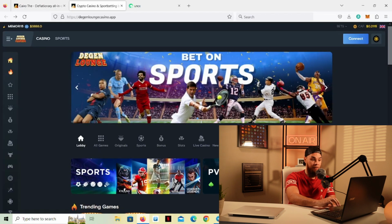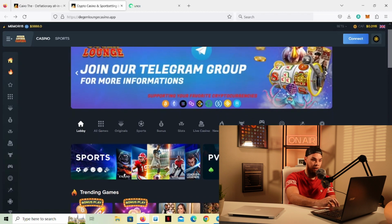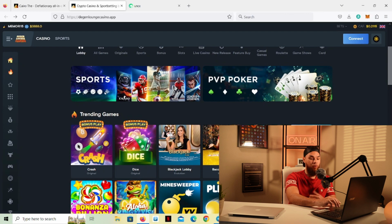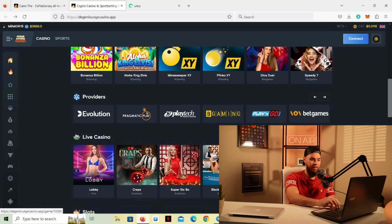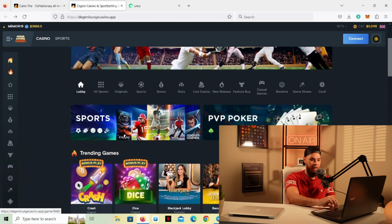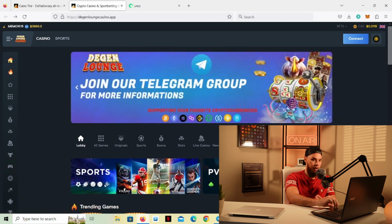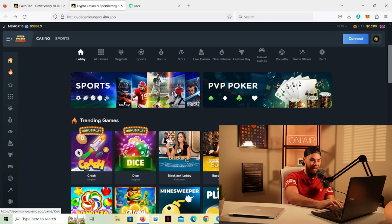Another really cool thing that they've done is they pretty much integrated their token into this DGen Lounge casino application. There are different games that you can play, whether it's Crash, Dice, or poker, and you're using the Cairo token as pretty much your currency here. This is really cool because it gives additional utility to the Cairo token, as well as allowing you to use their token to play these games.